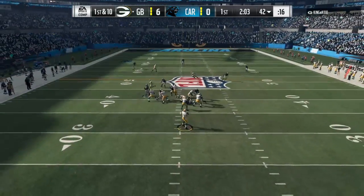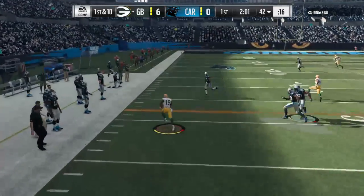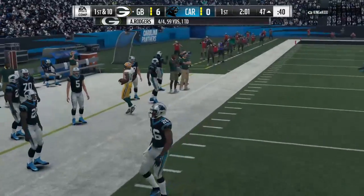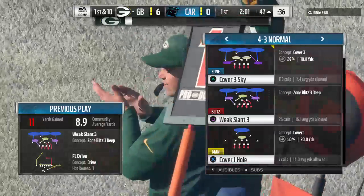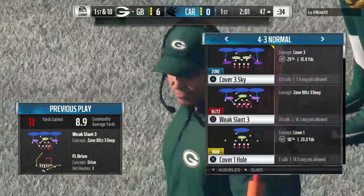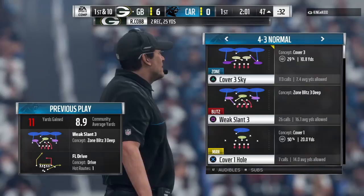Throwing on first down is Rodgers. Looking left side, and he's got a man. That's Cobb. And he is out of bounds on the other side of midfield. It's a gain of 11 yards that time, and it produces a new set of downs.